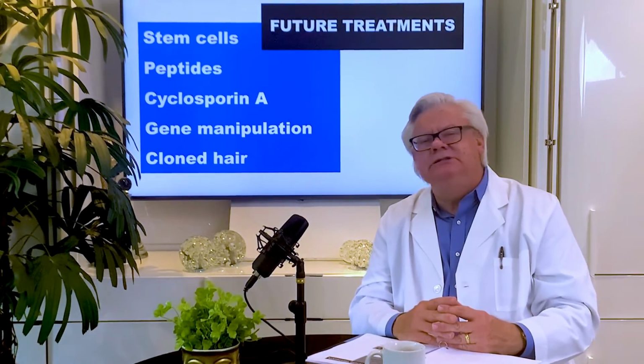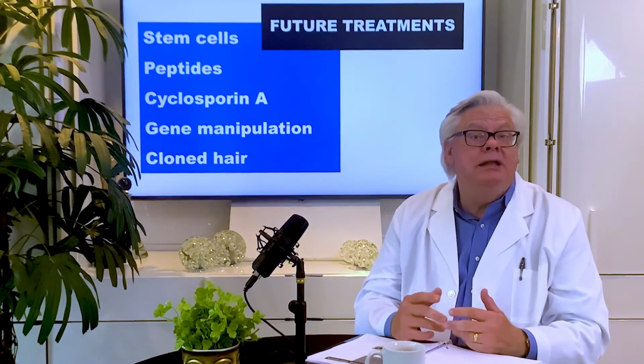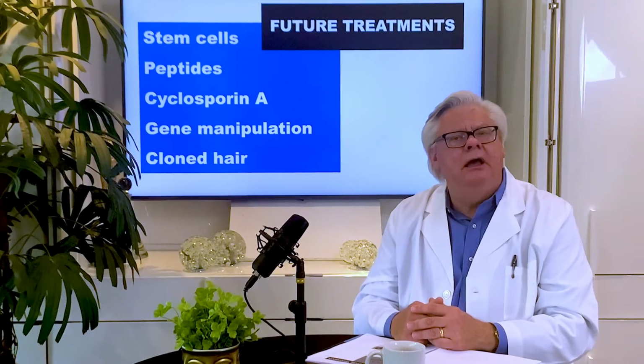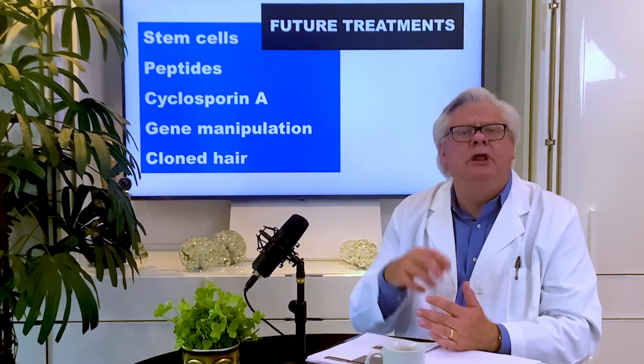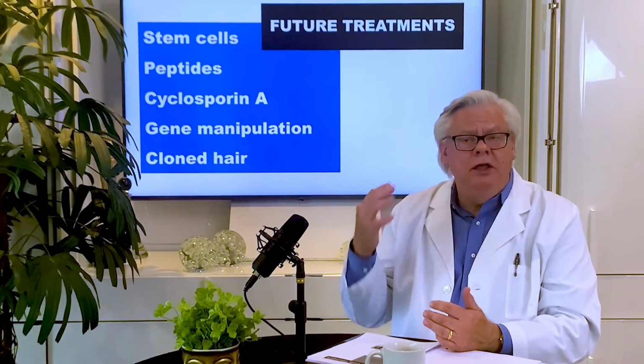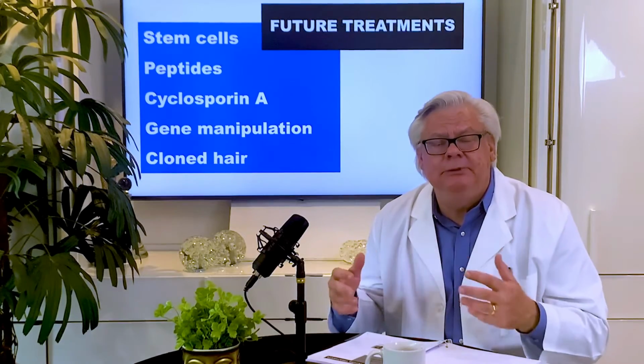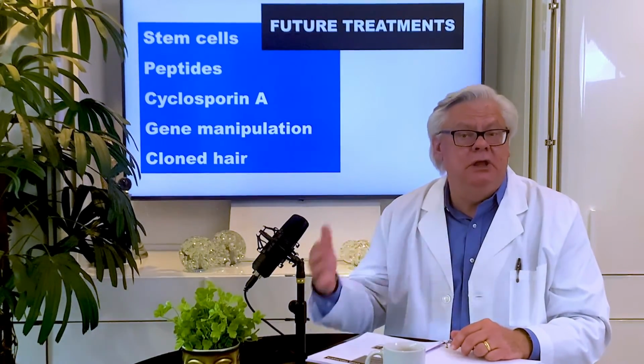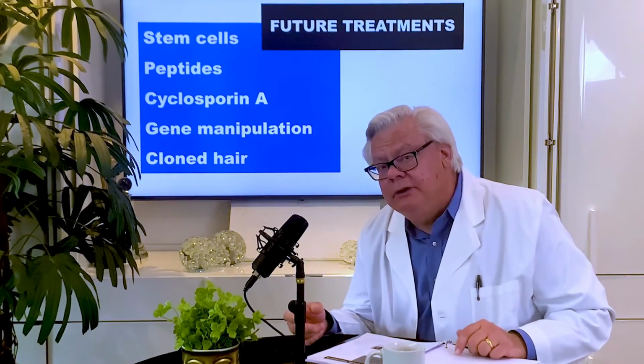Another thing is the use of peptides. Peptides are amino acids or proteins, and coupled with things such as copper and iron, we're able to use them on the scalp to greatly stimulate the growth and rate of growth of hair. And so using those is becoming very important.